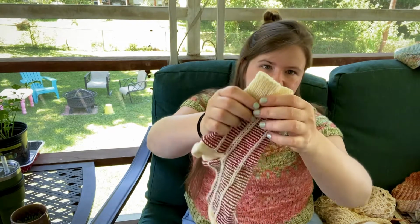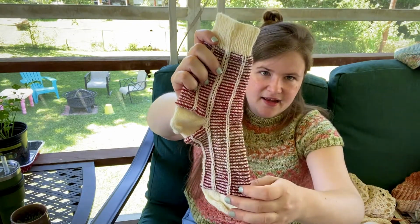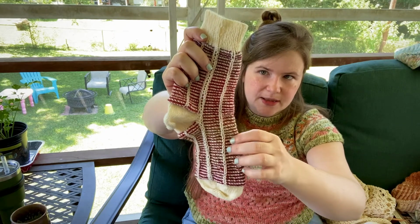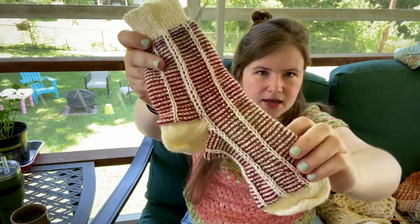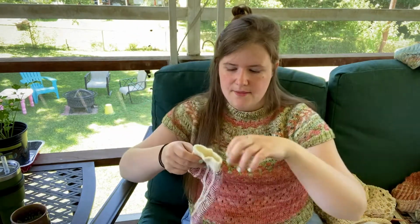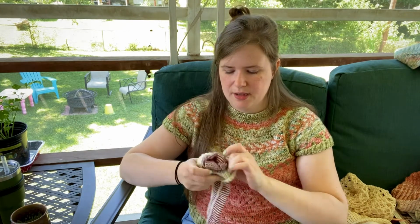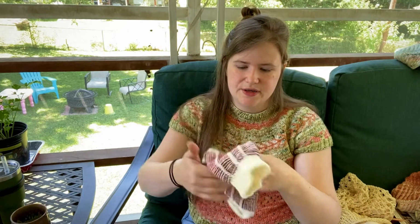It's a really interesting pattern. It has these saddle straps down the side, and then alternating stripes. I did the version that's reverse stockinette, so the garter bumps are the main side. She also has a version where full stockinette is the main side, but you knit it inside out, and little slip stitch textures are what create that design. So again, that's a pattern.